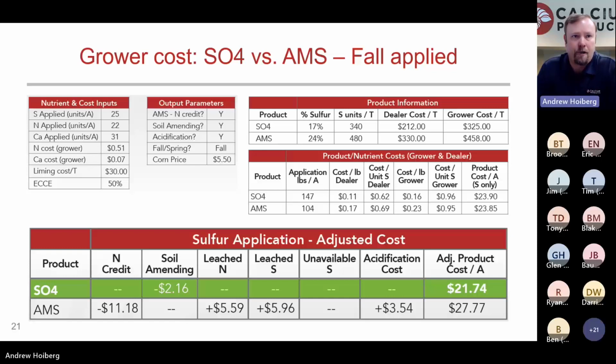And so when we look at some of these things we've talked about today, yes, AMS has nitrogen, so we're going to give it some credit for that, right? We're going to use whatever nitrogen source is appropriate to give that credit. But it also leaches nitrogen and it leaches sulfur and it acidifies the soil. And so there are costs associated with that that affect the bottom line of the cost per acre. If we take away some of these nutrients, we've got to attribute that cost back to what's left over.